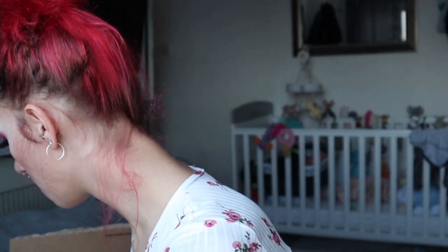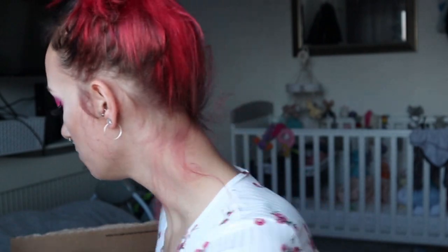I am going to put just a little bit of lip gloss on. This is just one that I've had for ages. I don't really use them. I mean, I do on the rare occasion. Okay, so that is that. That is my makeup done. I'm gonna do my hair as well.